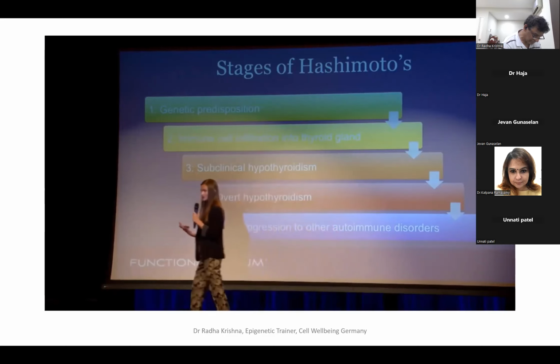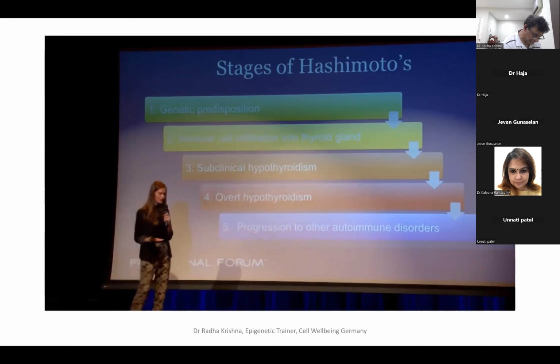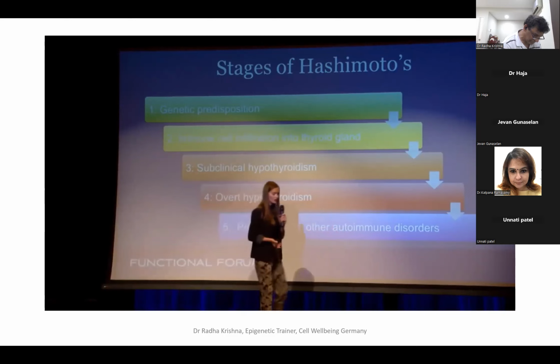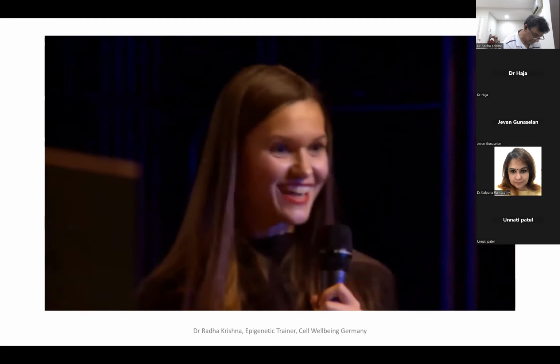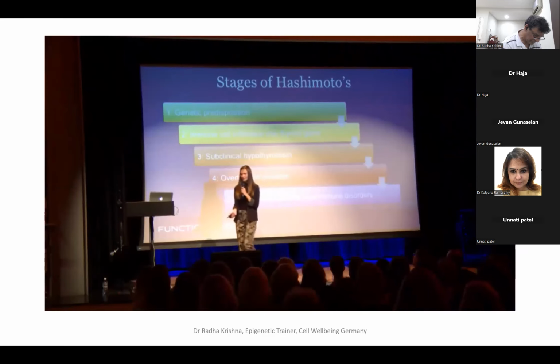For pregnant women, this is usually a must, but in the conventional world, whenever a woman who's not pregnant comes in with a TSH of 6, 7, or 8, she's told to wait and watch. To wait and watch for what, right? For it to get worse. And so stage 4 is overt hypothyroidism.